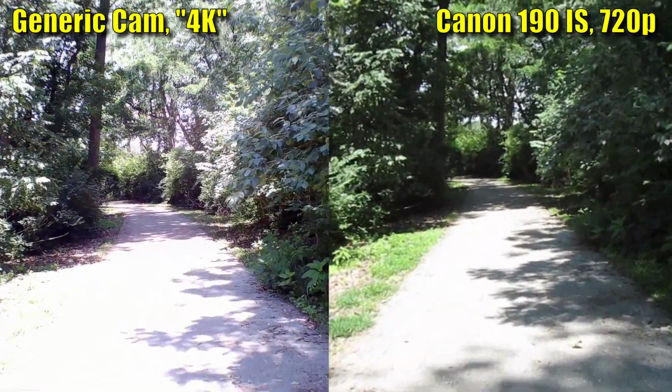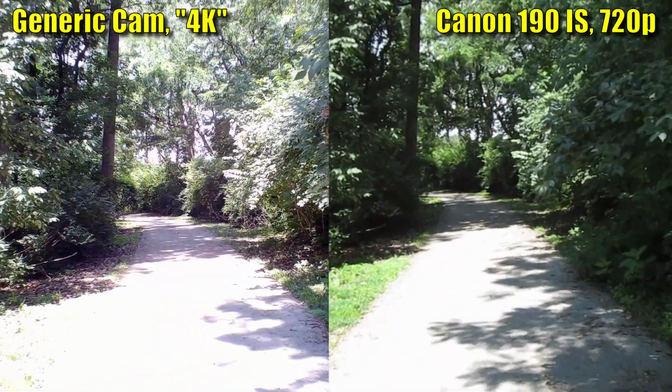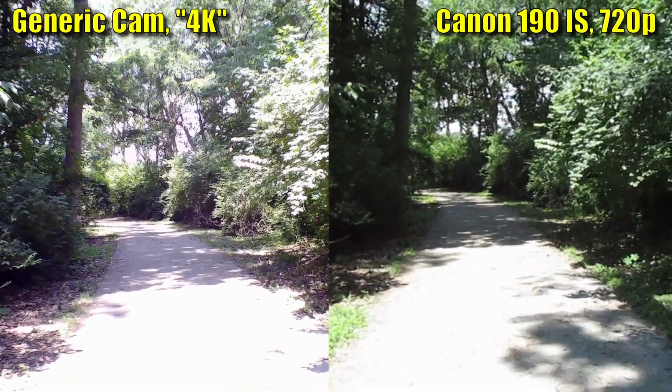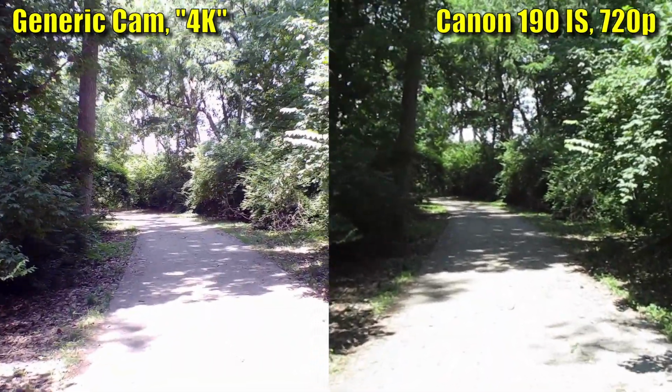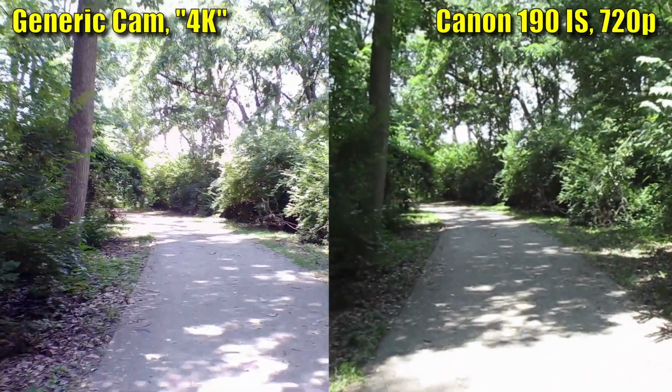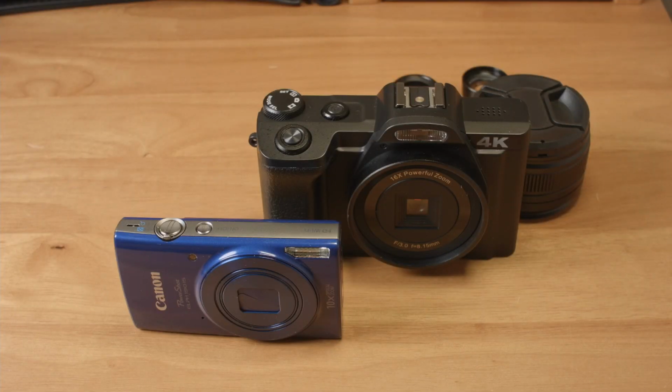Granted, this is still a cheap point and shoot, so the quality isn't amazing, and it is a bit more expensive, particularly when you factor in the current coupon with the generic camera. But it is such a far more capable camera, and it's much nicer to use. And it's just one example of what's out there these days. Plus, most people have a camera on their phone.